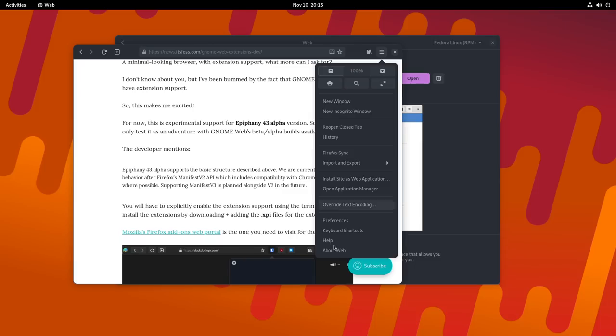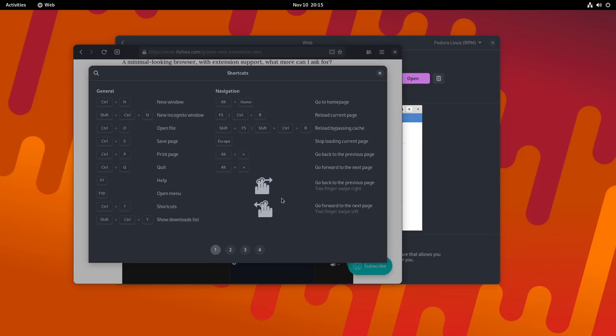Again, it does have some keyboard shortcuts, and it has all of them laid out really, really nice. One of the things that I kind of dislike about Firefox is that they have good guides to their key bindings, but you have to go search that stuff out. It's not a great experience unless you go do that. So the fact that this stuff is right front and center and it's very well laid out is really nice. So that is another good thing.